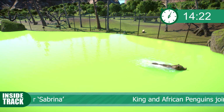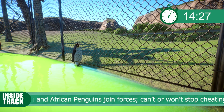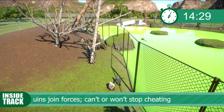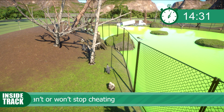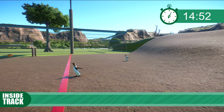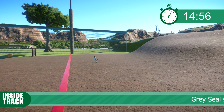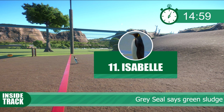Yeah, we see you there, Penguins. What are you up to at the fence? Sneaking under the fence this time? Well, yes, that is very clever of you, but it's not in the spirit of the race. Naughty penguins. At least it's not affected the outcome. There's Henry taking 9th place, and still questioning the validity of our King Penguins here. Abigail and Isabel coming in 10th and 11th.